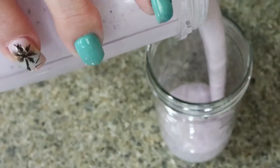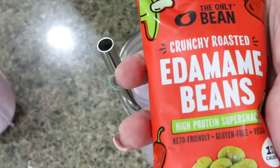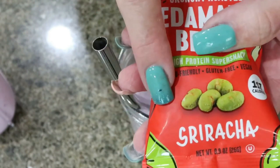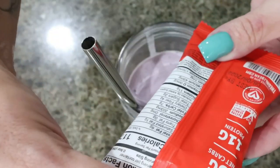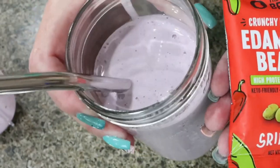So yummy, nice and thick. And then I'm actually going to have this little package of edamame. This is a high protein snack in sriracha. These are so good. 117 calories and 11 grams of protein in this little pack. So that way I have a protein shake and a crunchy snack.